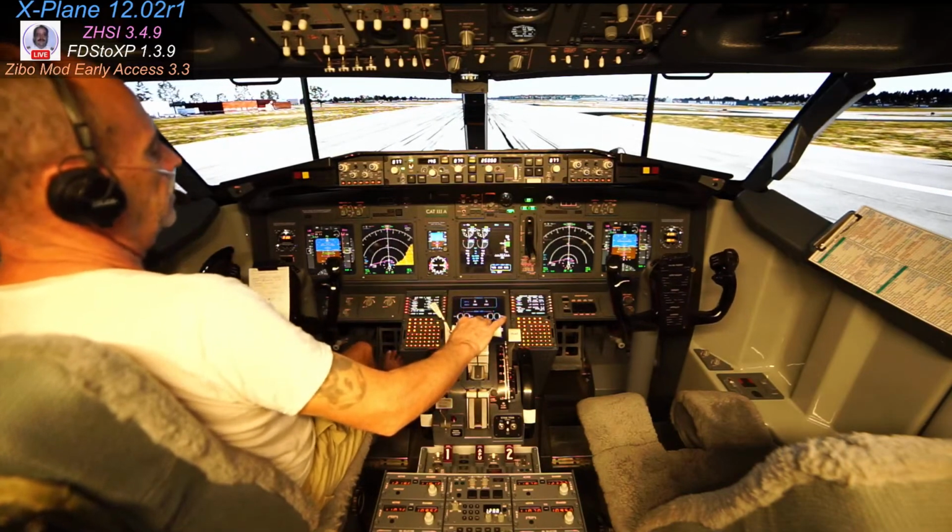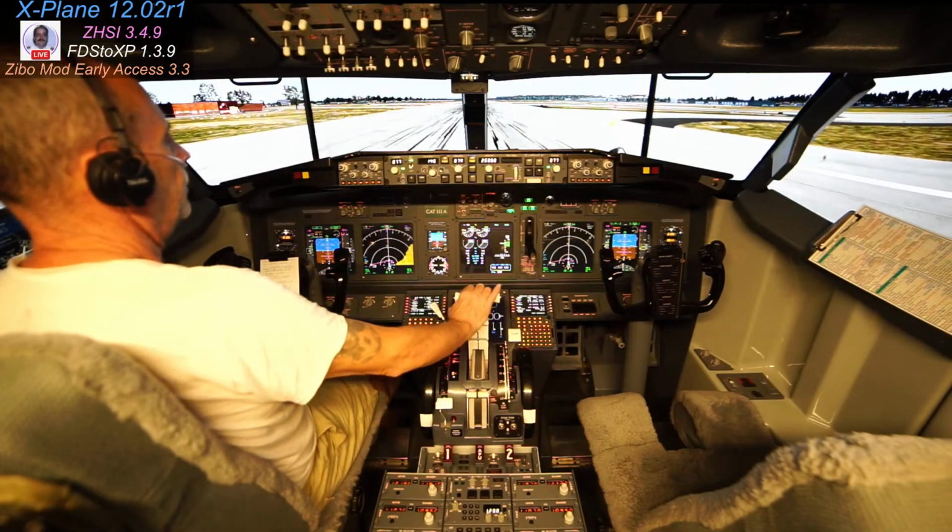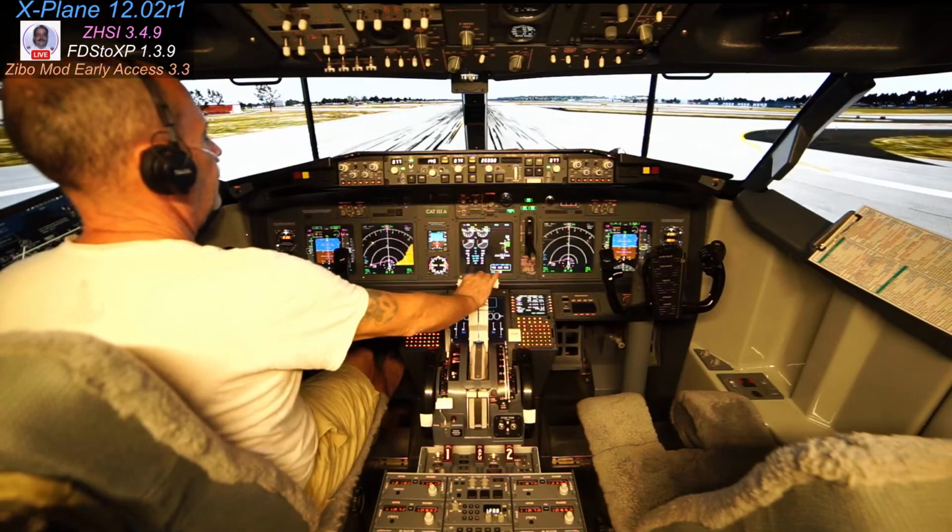On fairway 3805 off Alpha 6. We're good. 3805, runway 36, taxi via Alpha.